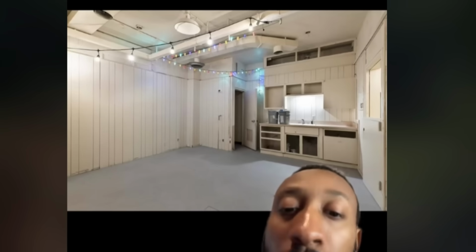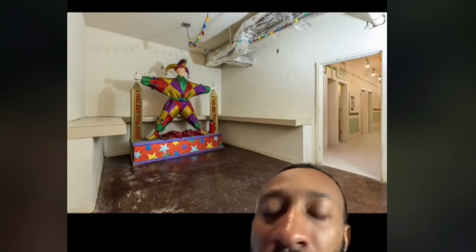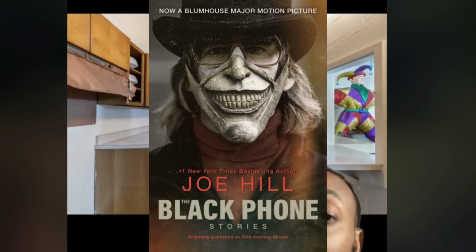Now, I don't even know where to begin with this video. This video comes from Video Shack on TikTok, and just by looking at this underground bunker, just by looking at this house, I get such a bad feeling. And what is up with those creepy clowns or jesters? This reminds me of that movie Black Phone with Kevin Bacon, where he kept keeping children in his basement.